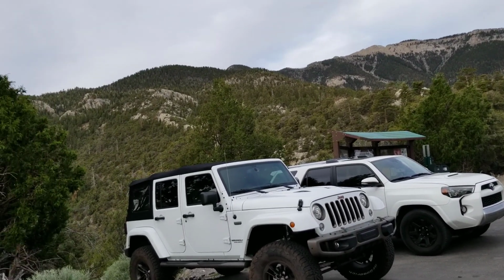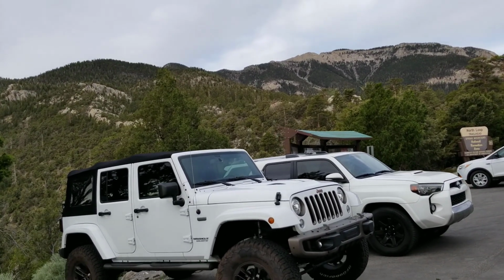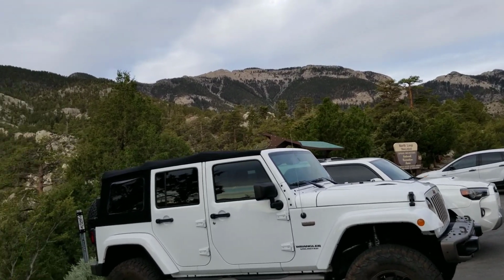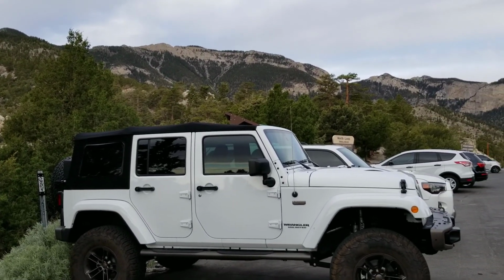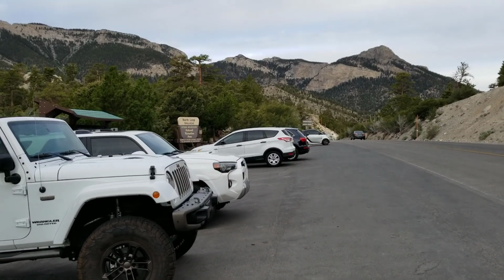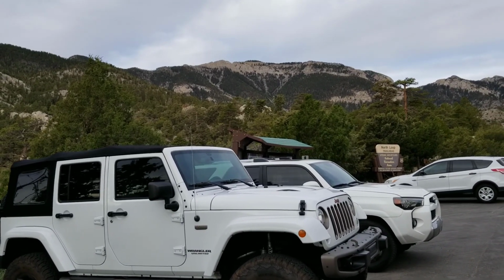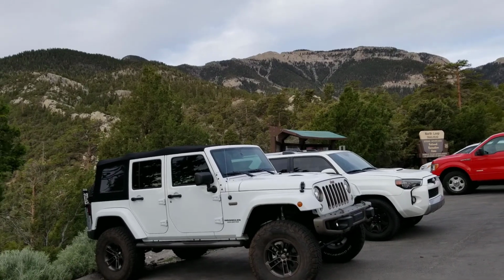The peaks are Harris Mountain, Griffith Peak, Charleston Peak, Lee Peak, Mummy Mountain, and Fletcher Peak. And today we're going to piece together that section between Mummy Mountain and Fletcher Peak.